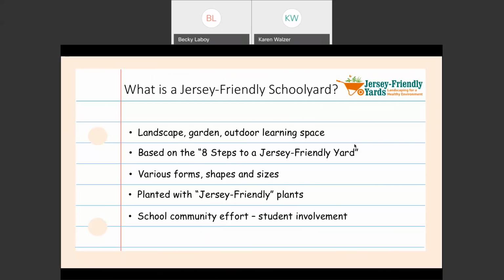Jersey-friendly gardens and landscapes are planted using what we call Jersey-friendly plants. Karen explained that we prefer plants native to New Jersey because they evolved with wildlife and natural resources. So the plants are adapted to our native soils and our native climate.